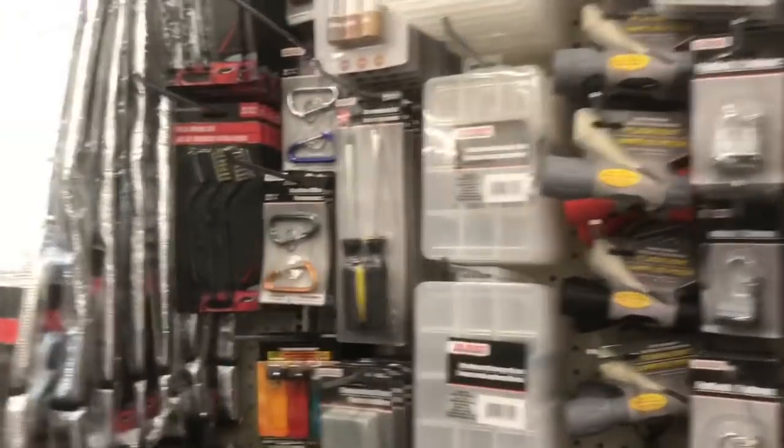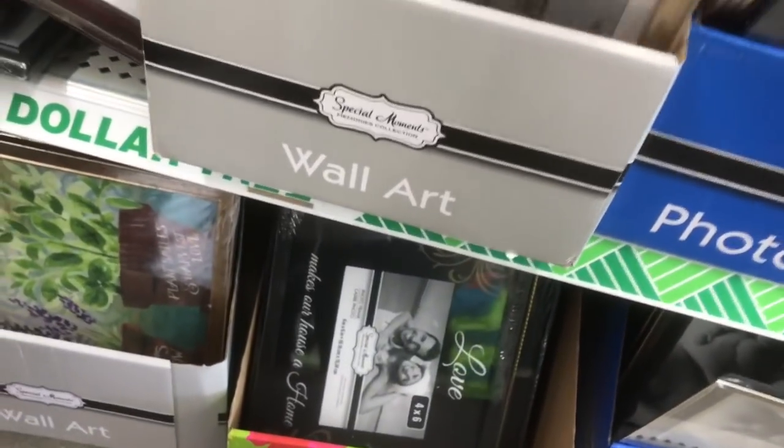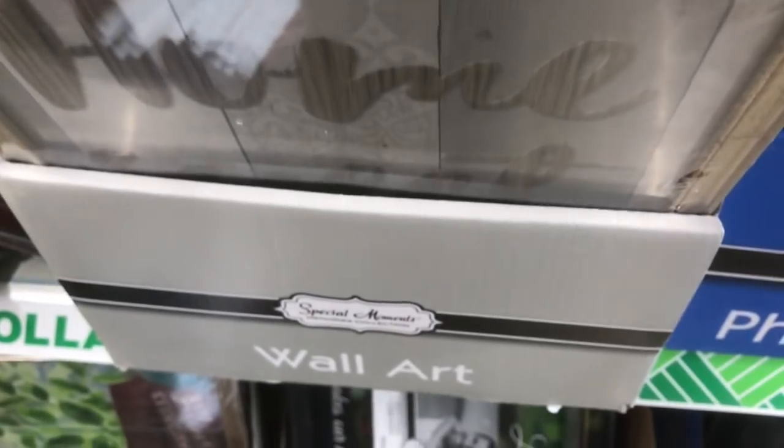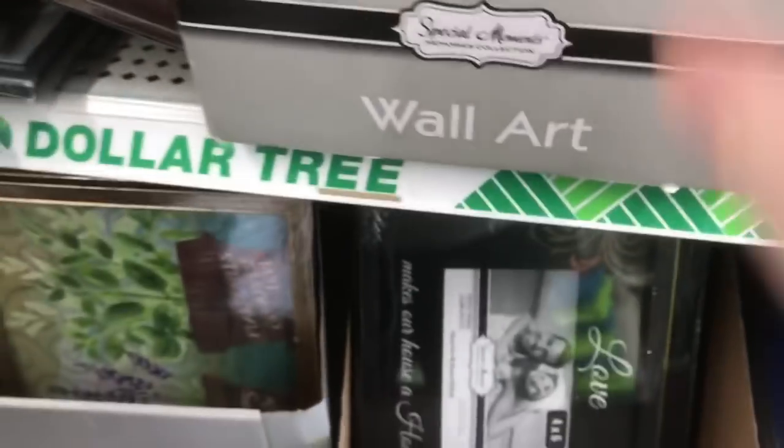Look at all the great stuff for Father's Day. I have not seen this or anybody haul it, but that is beautiful. Home sweet home. Okay, I've seen this other collection. I just never saw this one picture. So I guess they're always sold out. This one that says home sweet home.